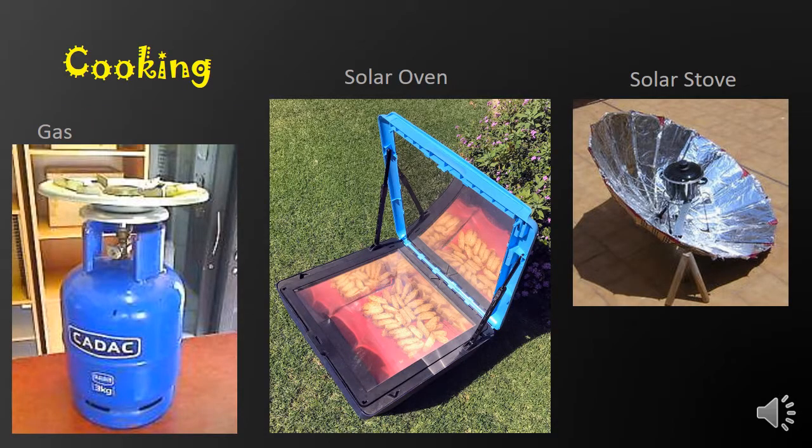For cooking, you can't just plug a stove or an oven. Everything that uses heat cannot be plugged into the inverter that we're going to talk about just now. And even with a generator, it can struggle to supply enough energy for anything that involves heat. So that's where you need to use something different.